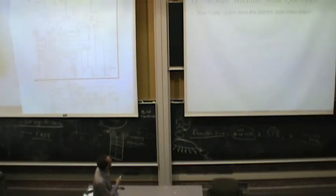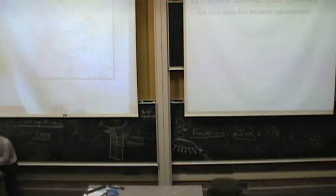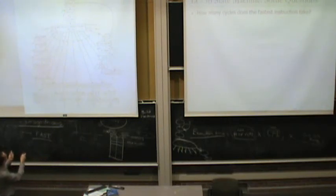and go through some of these questions. How many cycles does the fastest instruction take? Well, the state machine tells you that. What is the fastest instruction? If you look at it, all instructions go through these fetch states and then the decode state. And if you look at, let's ignore RTI first, because that's not implemented here.